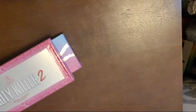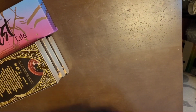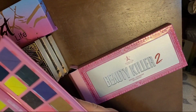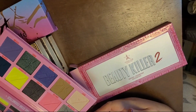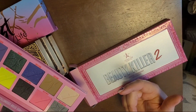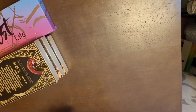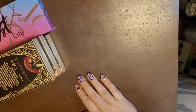Okie dokie. So I'm going to bring some of these over here. So I have the Beauty Killer 2. I don't even know if I've done a look with this, honestly. It's really pretty. And I'll keep it. Why he threw in that neon yellow, I will never understand, because to me it doesn't fit anything. But whatever. But I'll keep this one. And I'll use it for another year and see if it comes up in the wheel, because, like I said, I haven't even touched it.